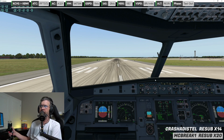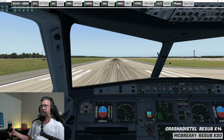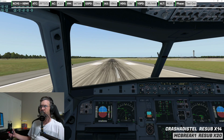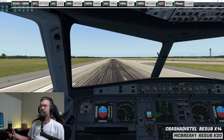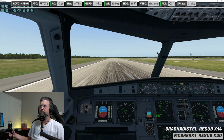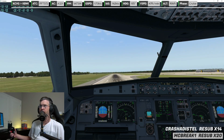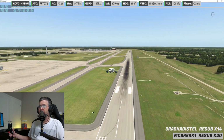Cincinnati traffic, Airbus Frontier Flight 572 departing runway 18 left on the Gipple 6 departure, Cincinnati. Volume's super low, isn't it? Come on. There we go, flex 40. Yeah, I'm not hearing any engine sounds on the A little bit strange. V1. Positive rate. Gear coming up. See you, Cincinnati.